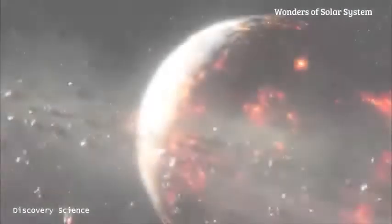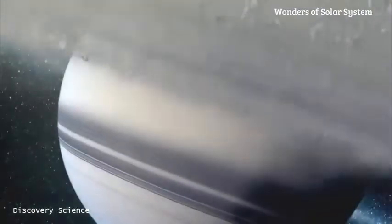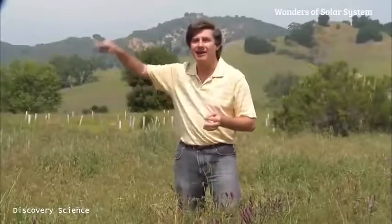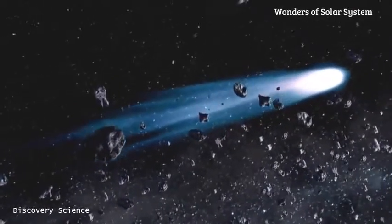They may consist of material that never had a chance to form into a moon because of gravitational influences of Saturn itself. Or maybe they're a moon that wandered too close to Saturn and got broken up, shattered by the tidal gravitational effects of Saturn. Or possibly even a comet came in too close to Saturn and got tidally disrupted by Saturn's immense gravitational field.